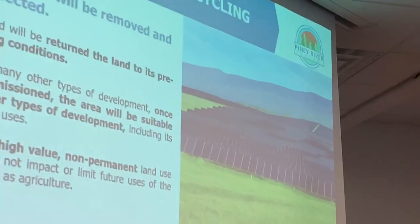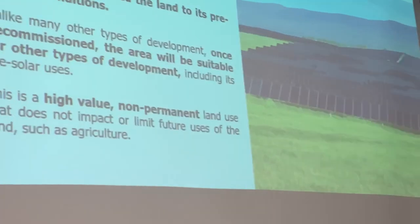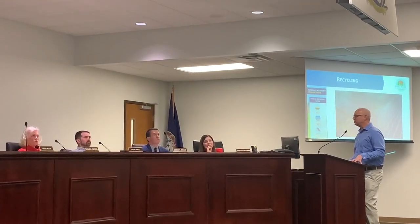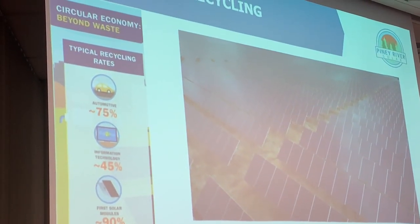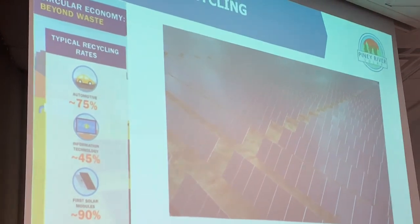Everything above and below ground will be removed. Any roadways that are created will be returned to natural. The big question always is, what happens to your panels? What happens to the panels at the end of the lifespan? Well, our panels get recycled. We know that because we have a contract with First Solar. We buy their panels from them. They have an existing operational recycling facility.